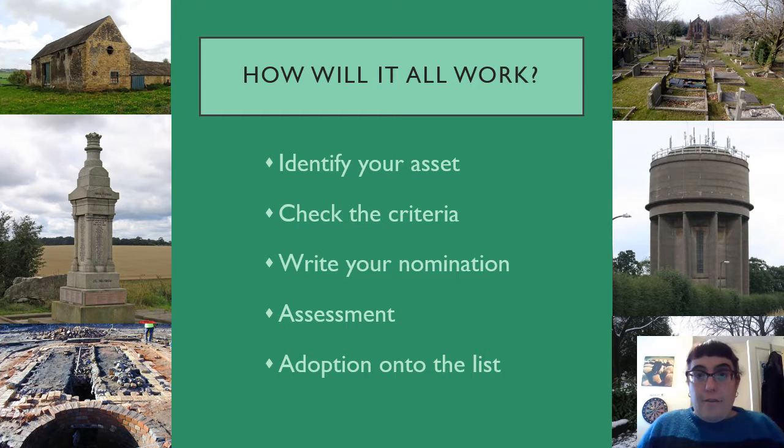So this could be any heritage asset. It could be somewhere that you know really well, it might be somewhere that you visit regularly or walk past regularly, or it might just be somewhere that you've seen on a bus journey or a train journey that you think is really special and needs to be protected if it's not already. So it's a case of deciding on what asset you might want to nominate.